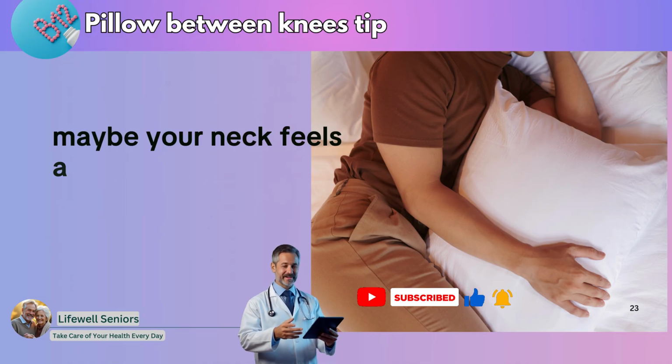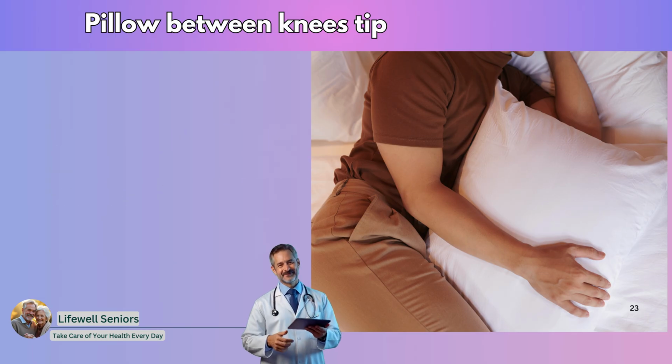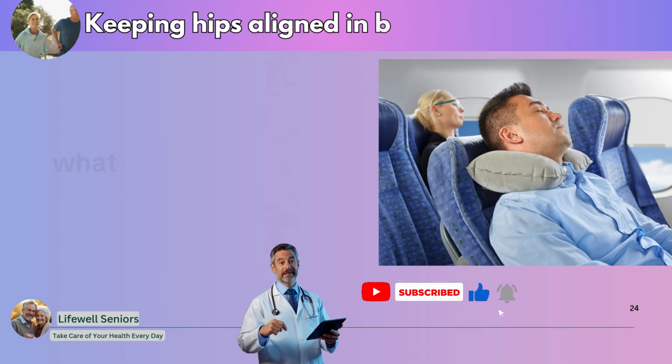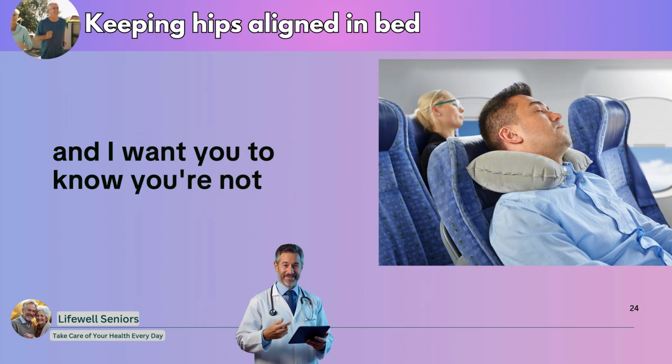Maybe your neck feels a little stiffer than it used to. Maybe your shoulders slump more than they once did. Or maybe you caught a glimpse of yourself in the mirror or a family photo and thought, when did my back start rounding like that? What you're seeing, and feeling, is very real. And I want you to know you're not alone.